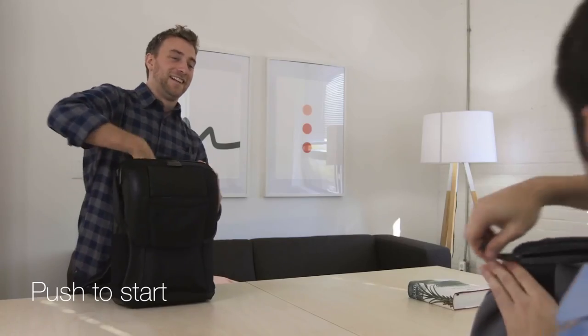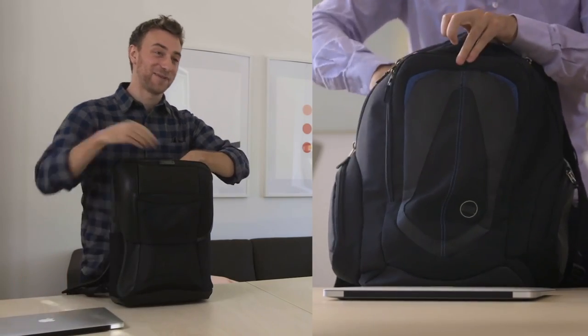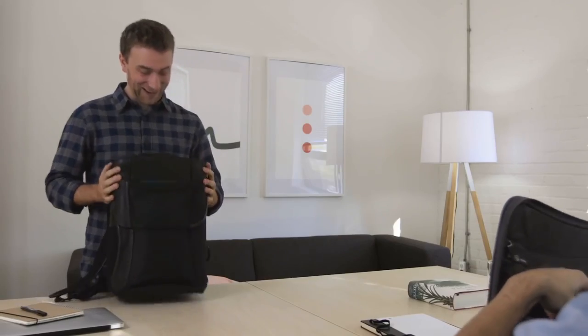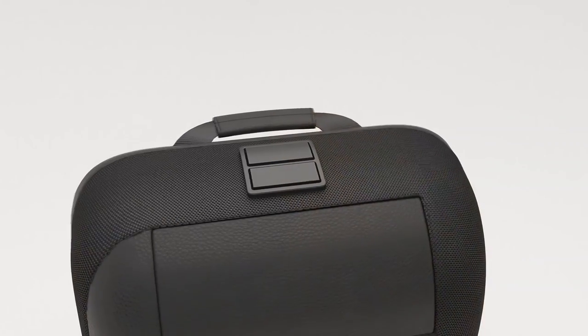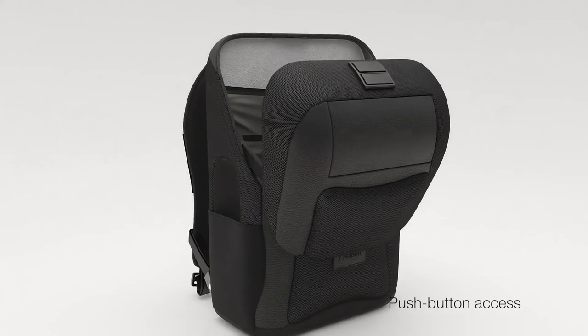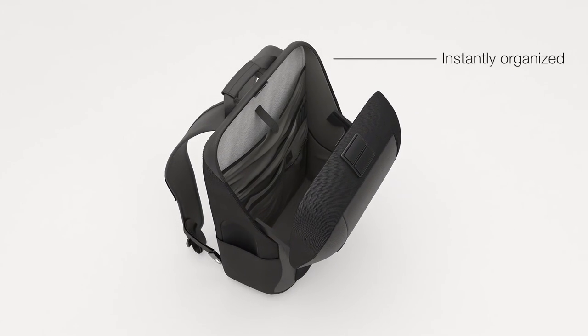Watson is push to start. No more fighting with zippers or rifling through various pockets. You'll go from zero to working in seconds. Everything inside has a thoughtful place. Plus, Watson can stand on its own, giving you easy access throughout the day. For the first time ever, Watson has a hard shell structure that opens with a push of a button. You can instantly see and access everything you need.